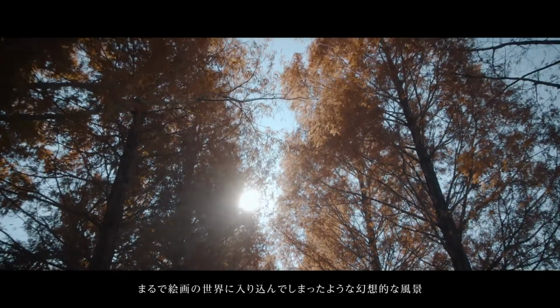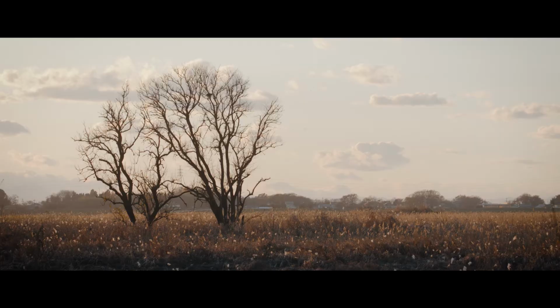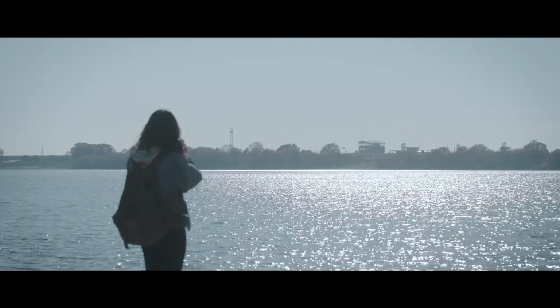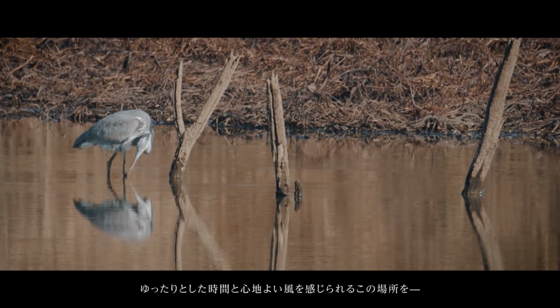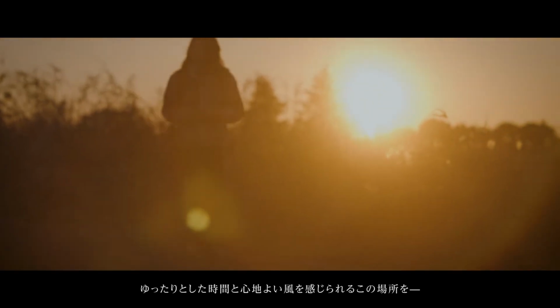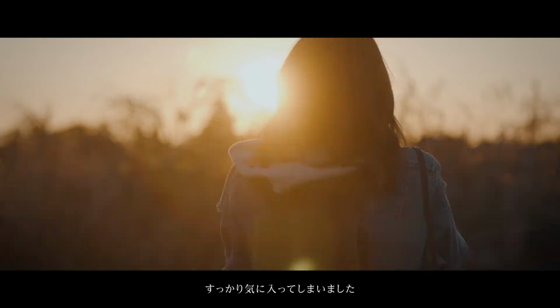Becoming part of the magical scenery feels like stepping into another world. Savor the peaceful passing of time and the gentle breath of the wind, and you will discover what makes this place so special.